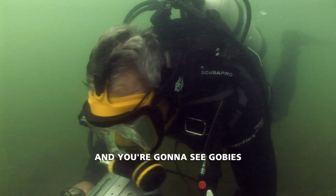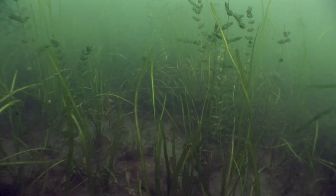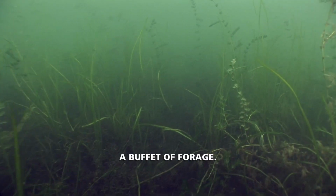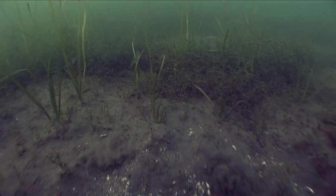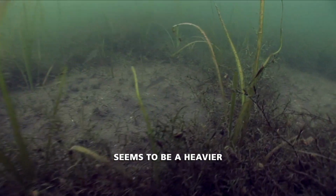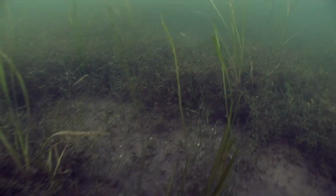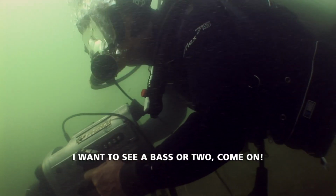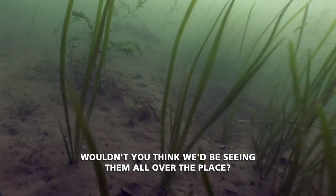Looking on the bottom, you do see gobies. I'm seeing some minnows. Kind of like a buffet of forage. Gobies seem to be the main thing. Seems to be a heavier concentration of gobies right here. But I'm not seeing any fish. I'm going to see a bass or two. Come on. Wouldn't you think we'd be seeing them all over the place?